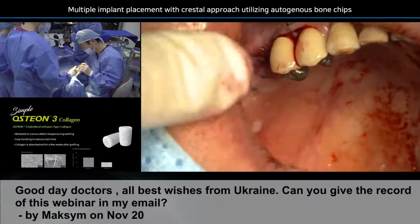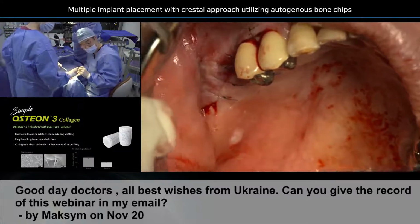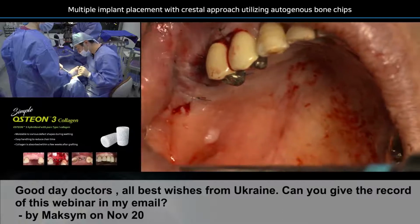I hope that maybe you can see a little bit. So this is the end of the surgery, the mid crestal area.